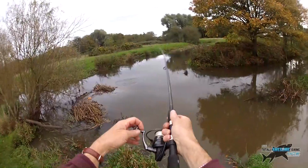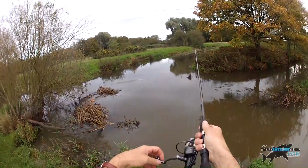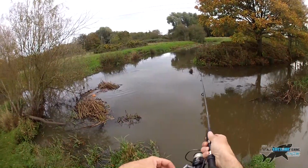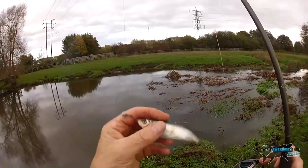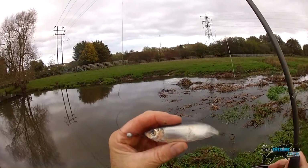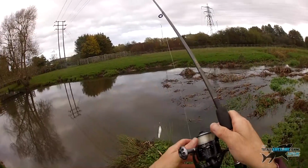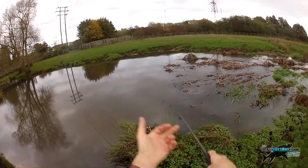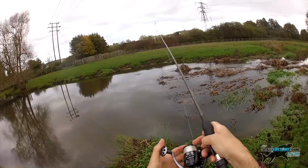Now you'll notice, being a small stream, that almost as soon as that hits the water, I started twitching it back. Well, I've got a single hook on there, as you can see. I'm trying to get away from treble hooks totally now. I'm not even using the VB doubles. I can get away with just a single hook and the accelerated cast there, which I'll talk about later.